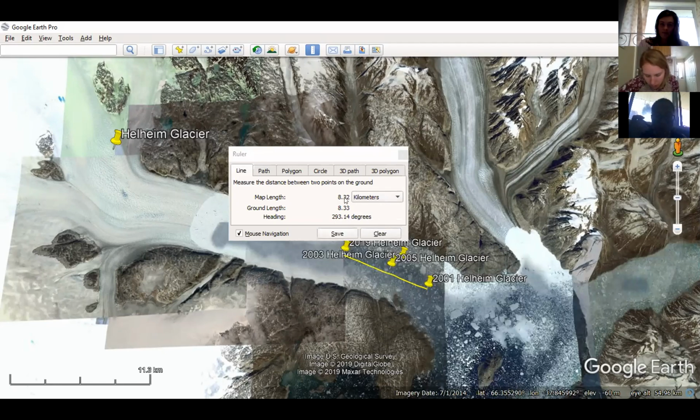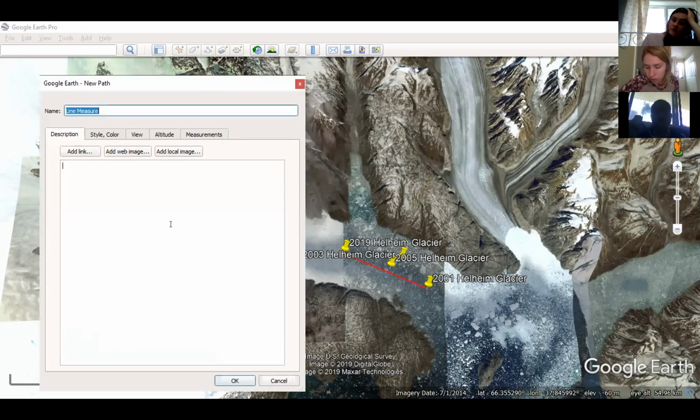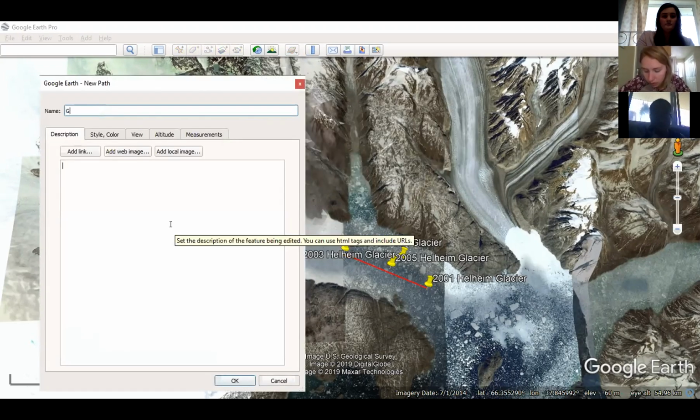About... Because the accumulation zone is huge. And right now is the best quality picture, despite how pixelated it is.